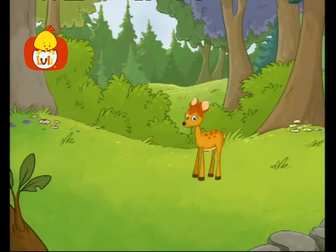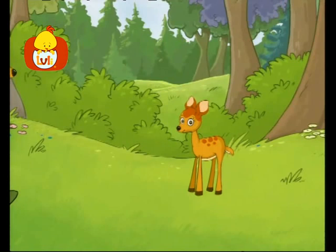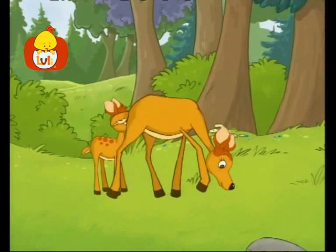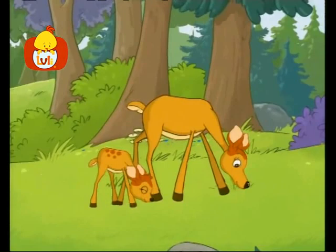What's this? It's the deer's baby. What is the deer's baby called? A fawn. The deer and the stag's baby is called a fawn. Mother deer is looking for food. The little fawn is looking for food too.